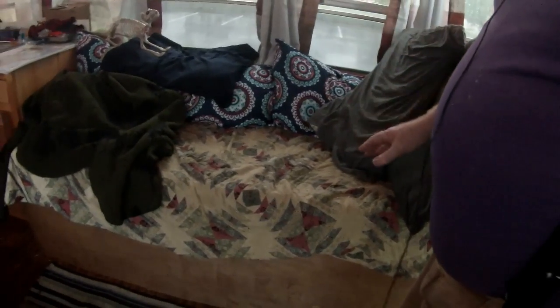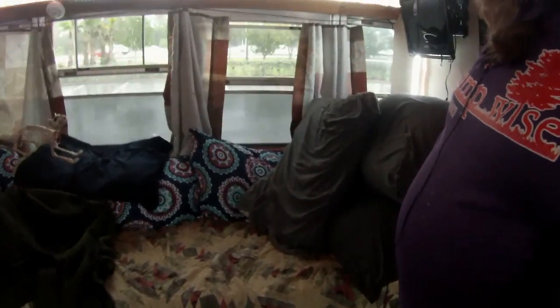My couch, and underneath here is storage for tools. I'm not going to open it up because you basically have to take all this stuff off. Suffice it to say, I have way more tools than I need, but a lot of those will end up with my son once I get out to Utah in a few months.